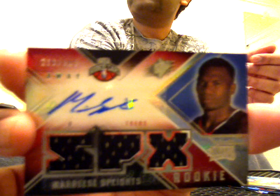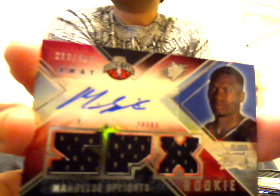Woo! LaMarcus Aldridge base, Daquan Cook base. There's a dual freshman orientation of Joe Alexander, not numbered. Thaddeus Young base, Allen Iverson base, and Jesus, this is like the third triple jersey auto I've had of this guy. Maurice Spates, 219 of 599. I will move him because I don't need that many autos of this kid, seriously. It's like Upper Deck thinks I'm his family member or something, sending me so many of those.